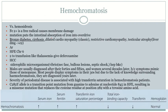So now I'm going to talk about hemochromatosis. Hemochromatosis is when iron damages organs or deposits and causes symptoms, whereas hemosiderosis is just iron depositing in the tissue, with no symptoms and no damage. And iron damages the membrane of the cells.